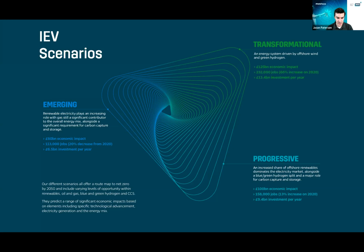Transformational is our most ambitious scenario in terms of UK renewables deployment, 150 gigawatts of offshore wind. So that supports a fully decarbonised electricity sector with a very high proportion of renewables in there, as well as opening up the opportunity for green hydrogen at scale.